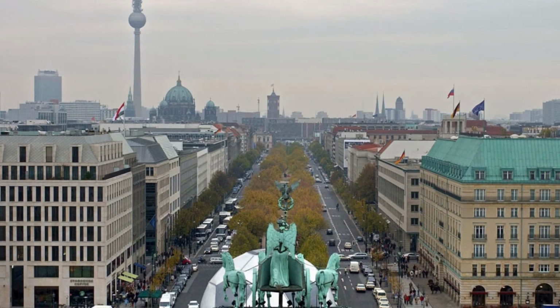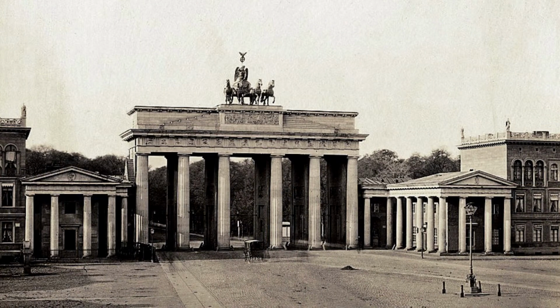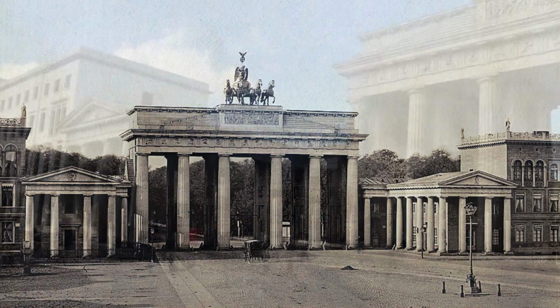The Brandenburg Gate was built between 1789 and 1793 by the German architect Karl Gotthard Langhans. The sculpture of the Quadriga, crowning the gate, is a work designed by the sculptor Johann Gottfried Shadow.